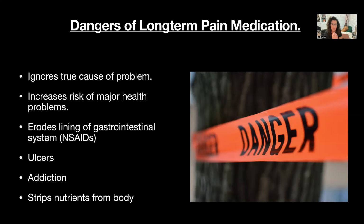The other thing is that it increases the risk of major health problems. Pain medication, especially stuff like NSAID drugs, which is the most common over-the-counter medication people use for pain, is extremely hard on your liver, but particularly your kidneys. So these people that you hear about having to go into kidney failure and go on dialysis machines, a good portion of these people were from long-term abuse of ibuprofen. It's a slippery slope as to what abuse, taking too much really is. These NSAID drugs also erode the lining of your gastrointestinal system, which of course leads to the next thing, ulcers and addiction.